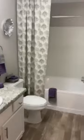In the master bathroom, same as the guest, except this bathroom has an awesome garden tub.